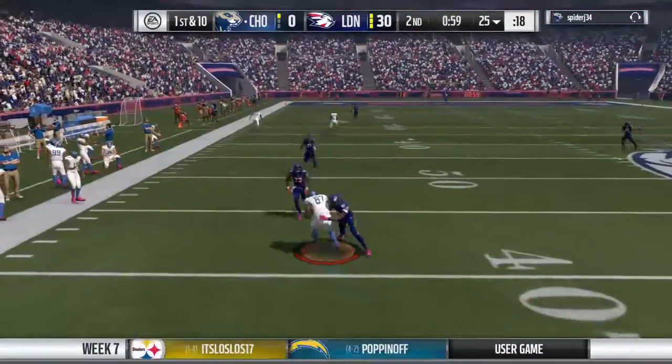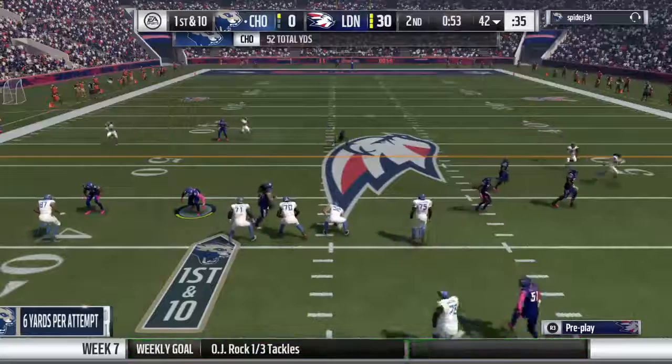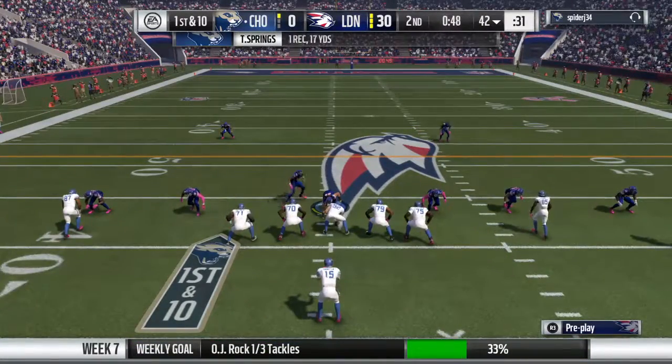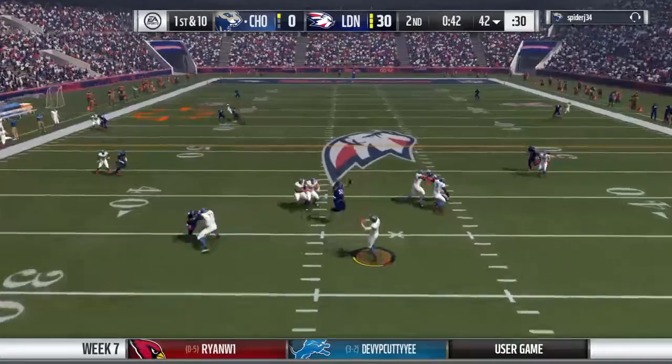Throwing left side here, and it's complete. And they get him down, but not before he takes it across the 40-yard line. On any given pass play, you never know exactly where your exit points are going to be. On this play, it was flushed to his left, still on the run, able to accurately throw the football for a nice first down.